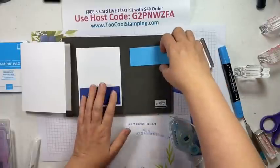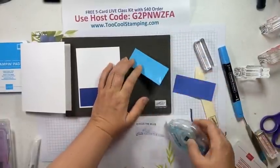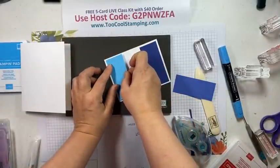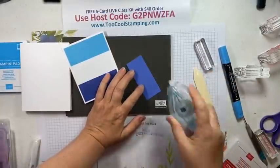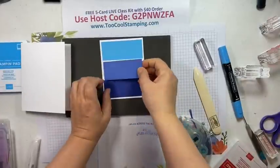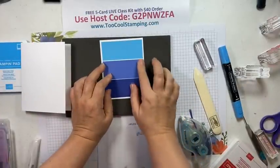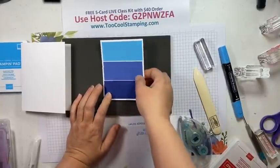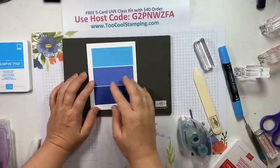So I put one on the bottom, put the lightest one, Tahitian Tide, on the top. And then you're going to put your Orchid Oasis in the center. So you want to do a little bit better job of spacing those out than I just did. But that's going to go across the front of your card.